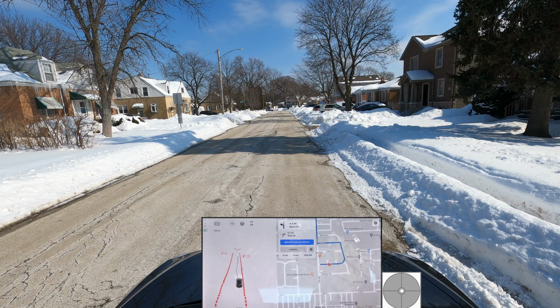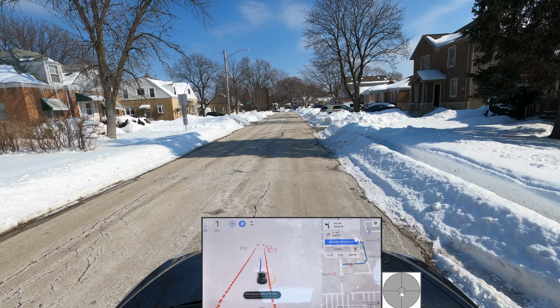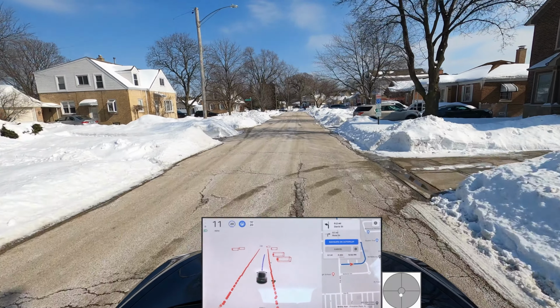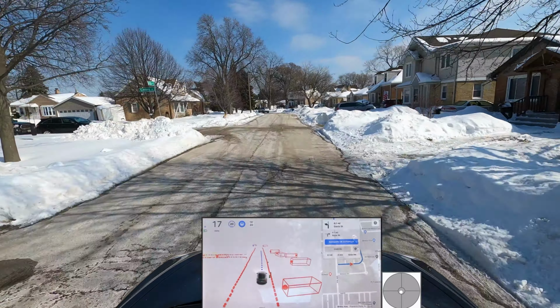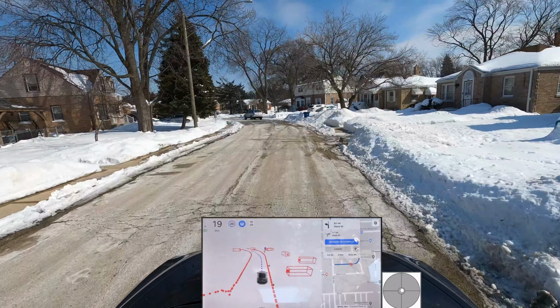Okay, so we have the next destination set up. We'll see how it handles that. We are a little bit off on the residential area. There was a bit of traffic on the main road, so I wanted to avoid that. We don't want to get stuck in traffic, no point. So let's see how it handles this section of the test.